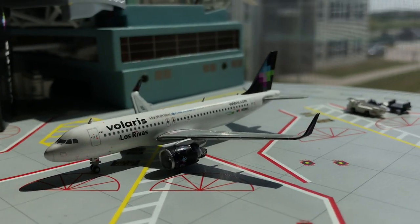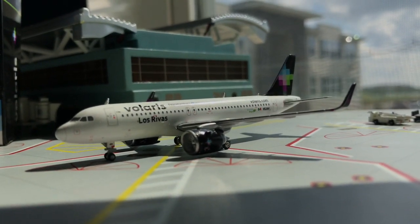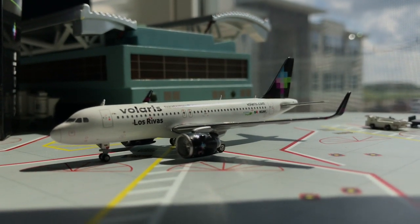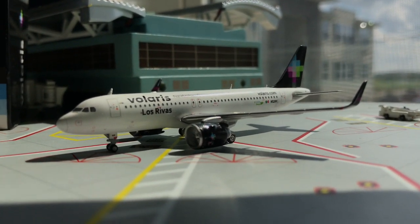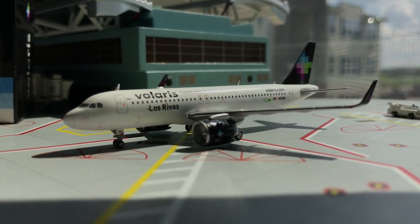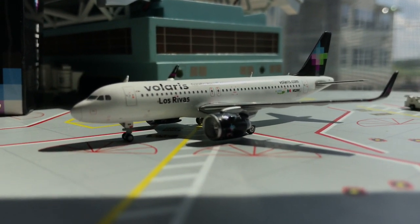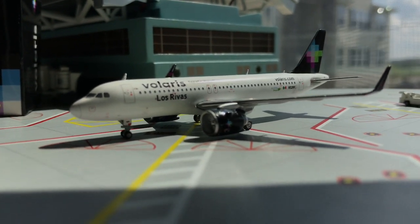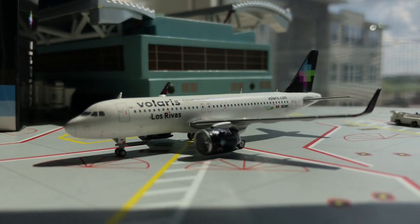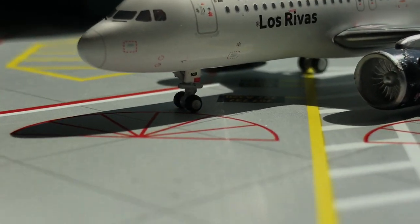Here we go. So this is a Neo. Basically, this Neo engine, from what I've seen on the plane, looks very good proportion-wise to the model itself. Now, if you've seen the review I've done on the American 321, the Neo engine looks like they took the engine on this Volaris and put it on the American 321, which is not a Neo plane. So I can't even complain about this. The Neo engine looks pretty proportional to what it should be.